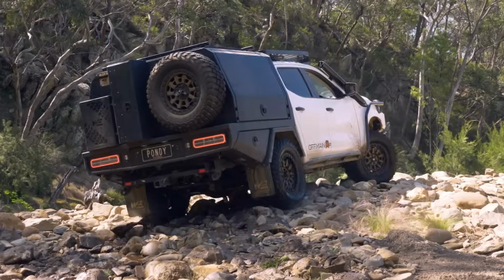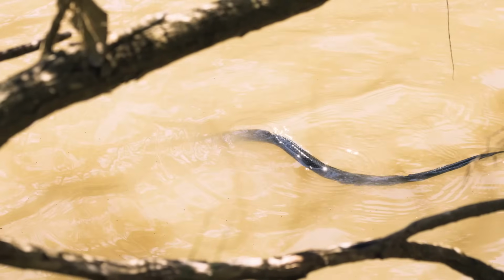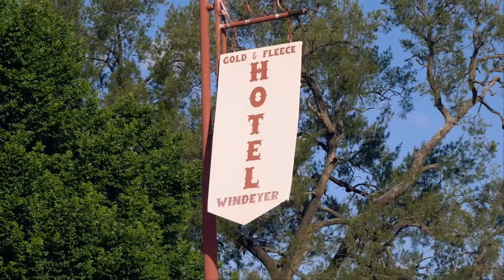here. The park owner Jamie has given us an amazing track to take through an amazing scenic route that has a bunch of hills, creek crossings, wild animals, all sorts of stuff that we're going to get to see, all the way through to the Gold Fleece pub. But before that, we'll do some warm-up hills.